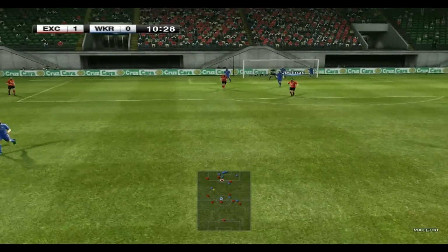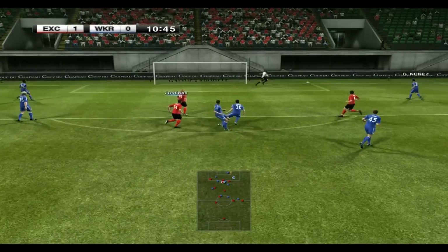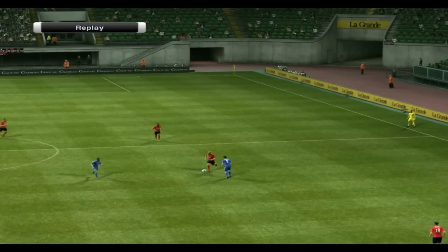Oh, and it's cleared away. And that's a good header. That's not going in. I think when you're in front of goal like that, you really should do better. That's a poor finish in the end.